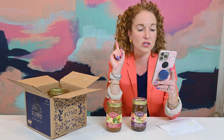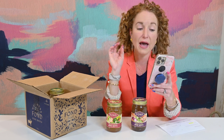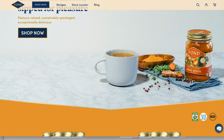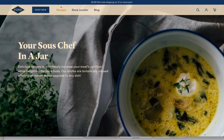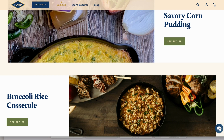They source exclusively grass-fed, regeneratively raised beef bones, as well as pasture-raised chicken bones. You can drink straight from the jar or cook with them. Their website is awesome. Highly recommend you check it out. Go down below, grab that link. They talk about how to cook on a low FODMAP, AIP friendly, immune support, gut friendly. They have information on all of those things as well as recipes.